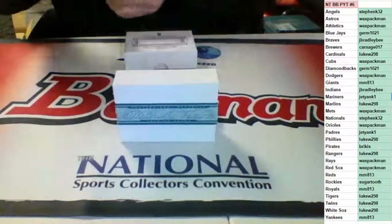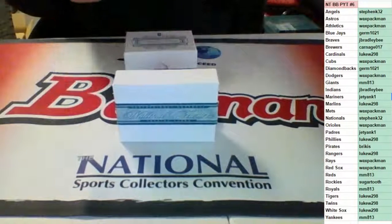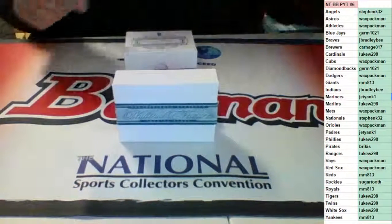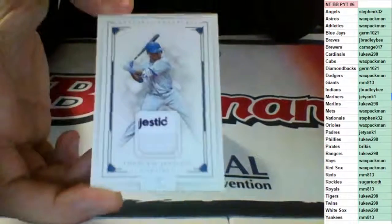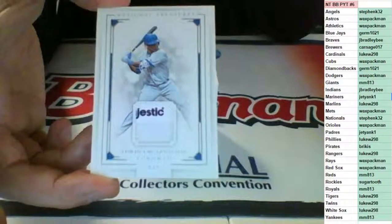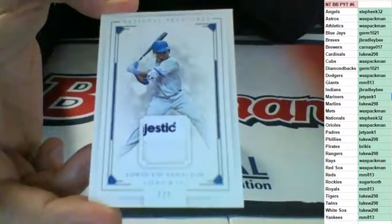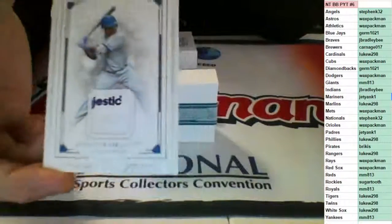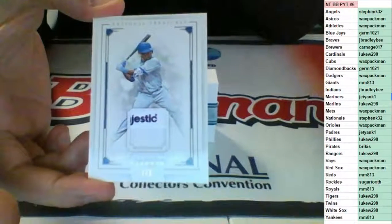Very nice. Oh, that's nice right there. Majestic laundry tag, 2 of 2. 2 of 2 for the Toronto Blue Jays. Edwin Encarnacion going to Germ. Excuse me. 2 of 2. Encarnacion majestic laundry tag, 2 of 2 for Germ. Nice hit, Germ.